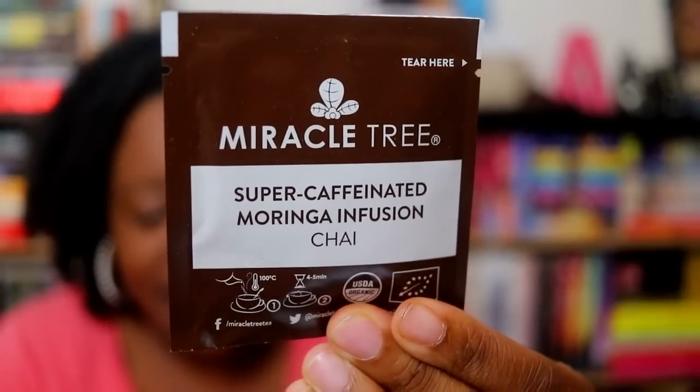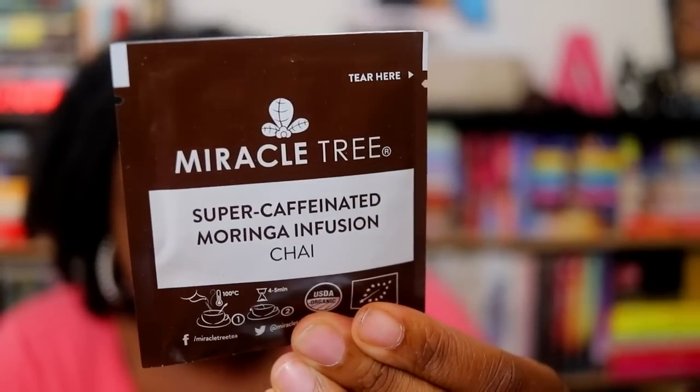This is done by Miracle Tree. This is the Chai Moringa Energy Infusion. This is the one that is super caffeinated. You know I'm gonna be on this, and it's a chai tea. This Moringa Energy Infusion contains 155 milligrams of organic caffeine tea extract, making it the perfect coffee replacement, which is good without the jitters or the crash.